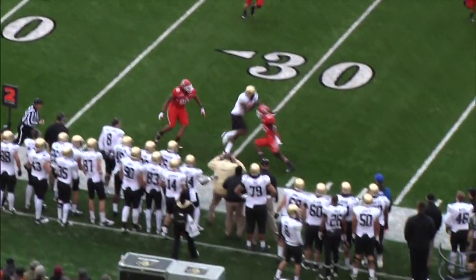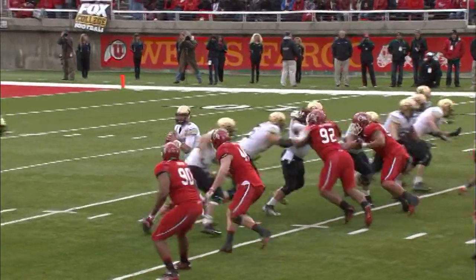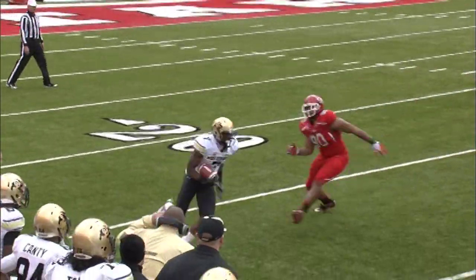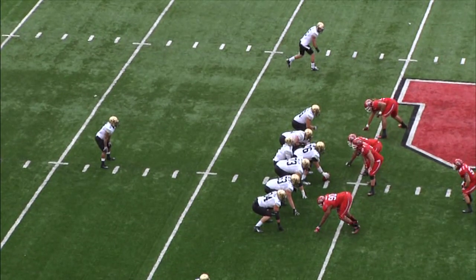Pitch out on the right side. Grab is made at the 25 by Tony Clements. He makes a man miss. Running at the 35, running at the 40, and out across the 43 to the 44-yard line. He has run out of bounds. That should have been a 4 straight games.